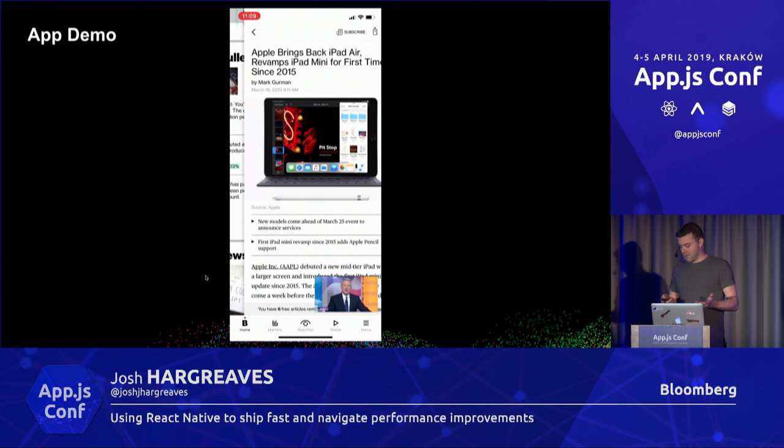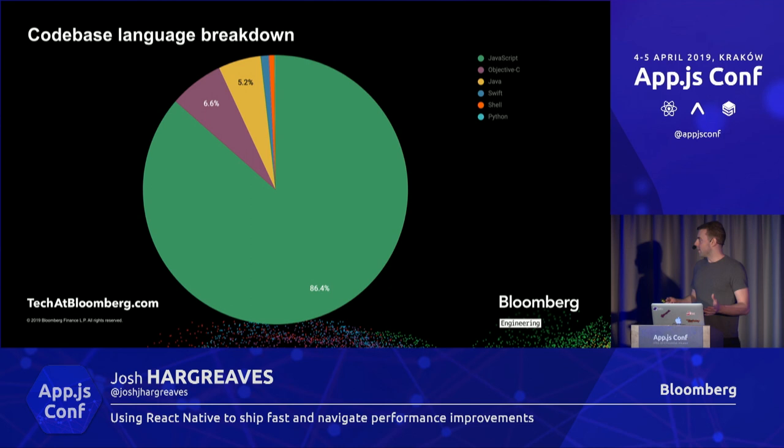And how does that translate to a code base breakdown? We have 86.4% JavaScript. We have a bit more Objective-C than we have Java, but we have 6.6% Objective-C and 5.2% Java. And then a small amount of Swift, and then just some scripting stuff for CI and stuff like that.